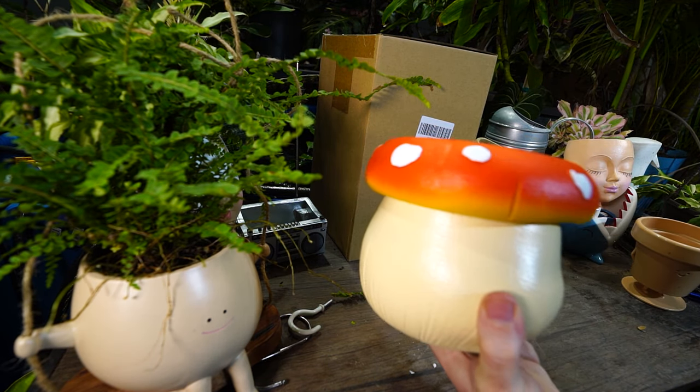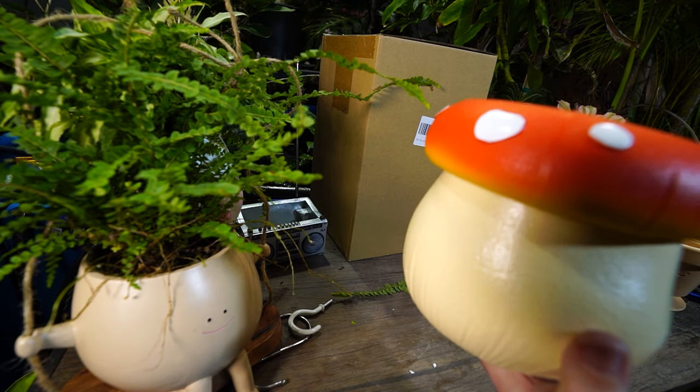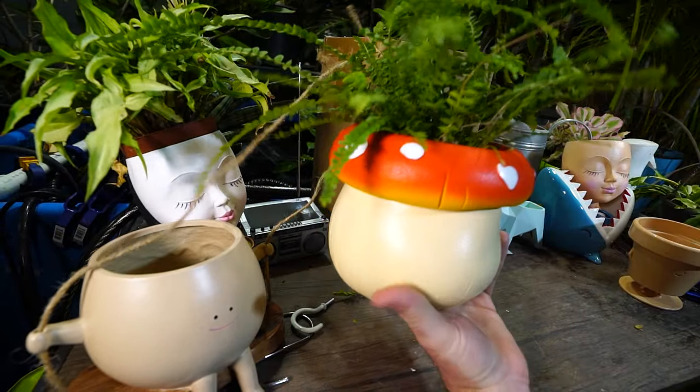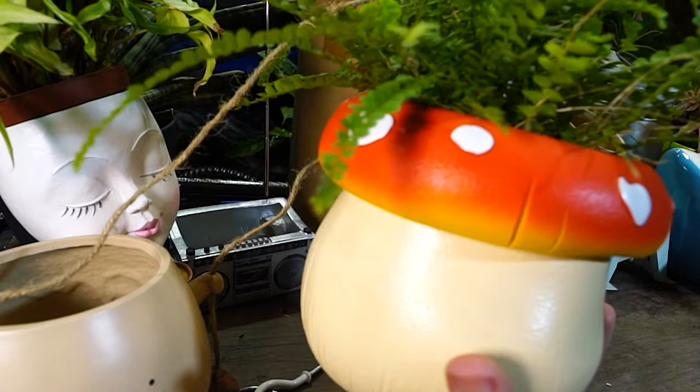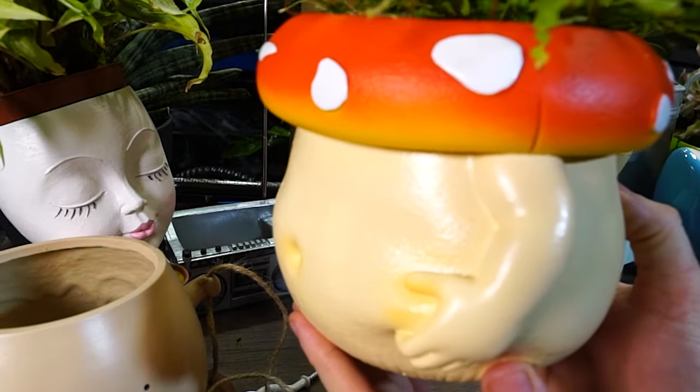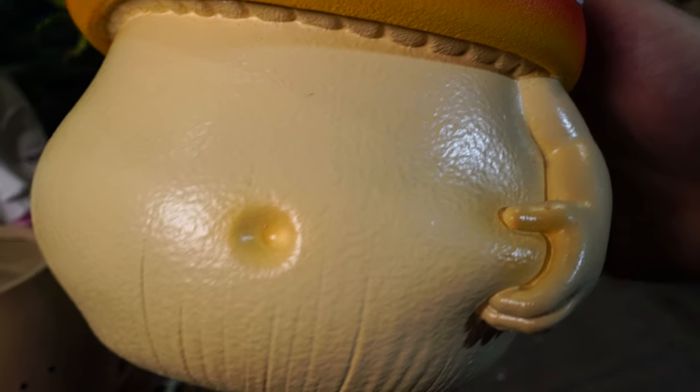You might be wondering why. That's just a toadstool. Toadstools are adorable. Lots of people like these. You throw a fern in there. I mean, come on. That's adorable, right? Yes, that is adorable, but there's another side to this planter and it changes absolutely everything about it.